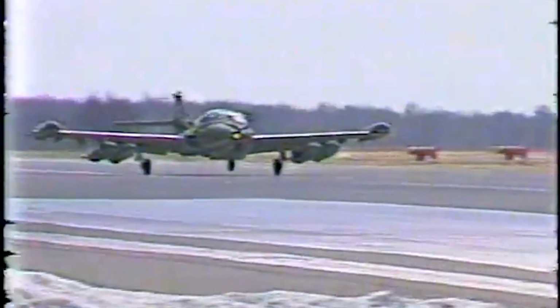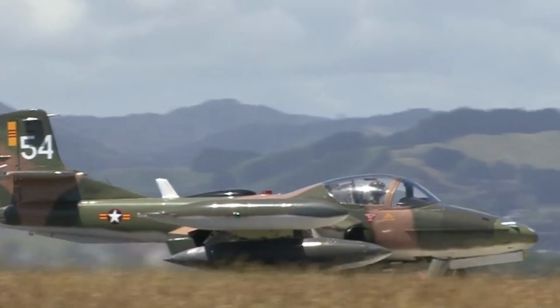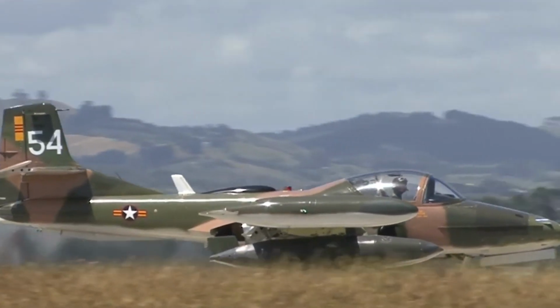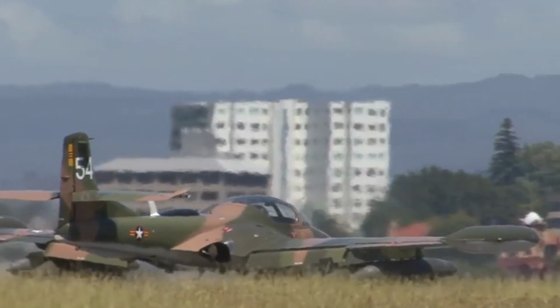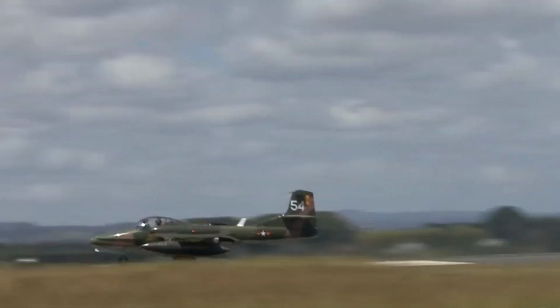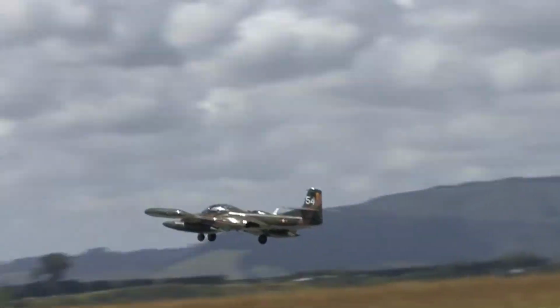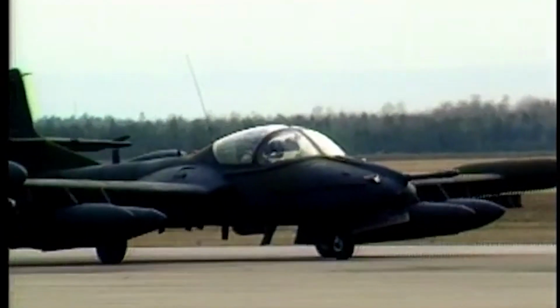This was a complex task, as the T-37 was essentially a trainer jet with limited power and no real combat capability. And so, in order to transform it into a combat-ready aircraft that could survive the brutal conditions of the Vietnam War, it needed major modifications. The first step in this transformation was boosting its power.